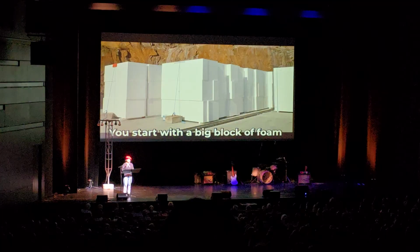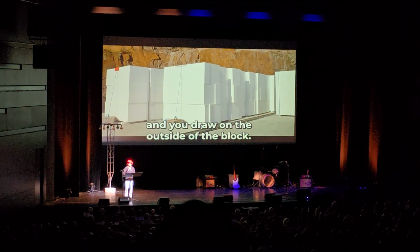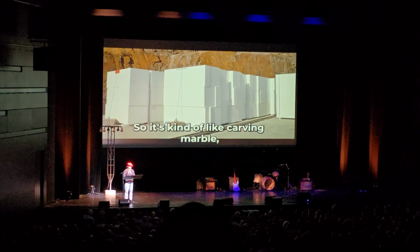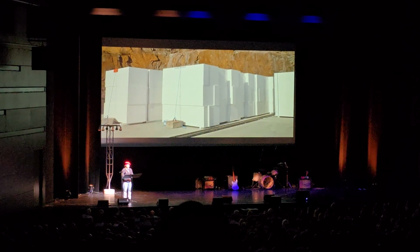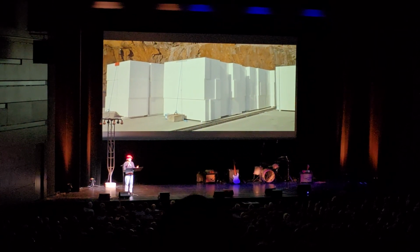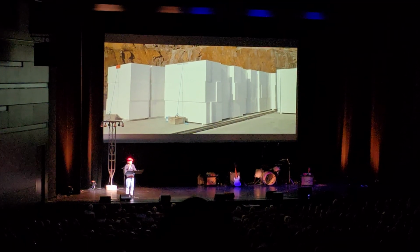You start with a big block of foam and a hot wire, and you draw on the outside of the block and then carve into it with a hot wire. So it's kind of like carving marble, except it's really soft. After he has the general shapes, he puts them together, coats them in acrylic plaster to make them hard, and then paints the exterior in bright colors.